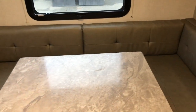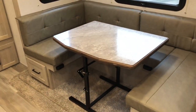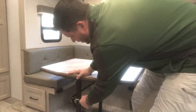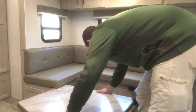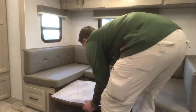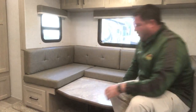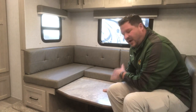Booth dinette. This table is removable. I'll show you a setup and breakdown of that. Alright, so there's a lock right on the front. Pull that lever, dinette drops down. Slide it in place. What's nice about this, there is a Velcro tab all the way around. The table is best to travel in this position.